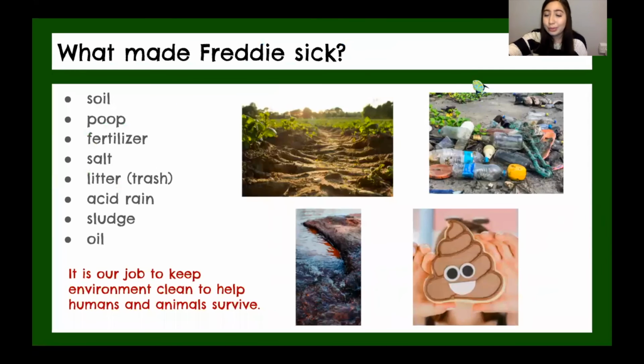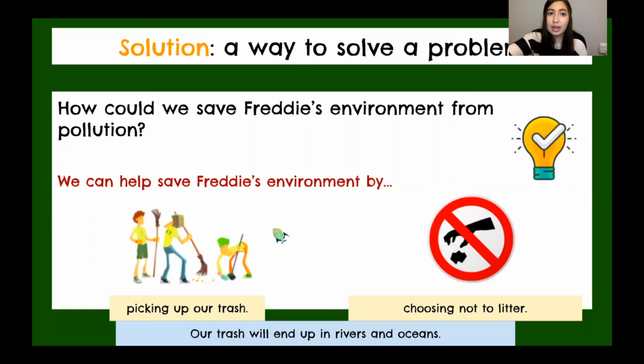And we saw what happens when there's pollution in our water. We saw that when soil, poop, fertilizer, salt, litter, acid rain, sludge, and oil goes into our rivers, it does not end up good for us, right? We end up like Freddie. So it is our job to keep our environment clean and to help humans and animals survive.